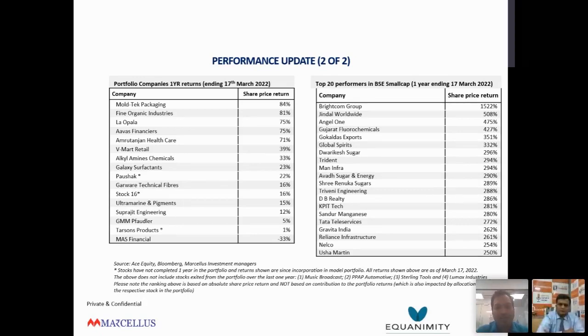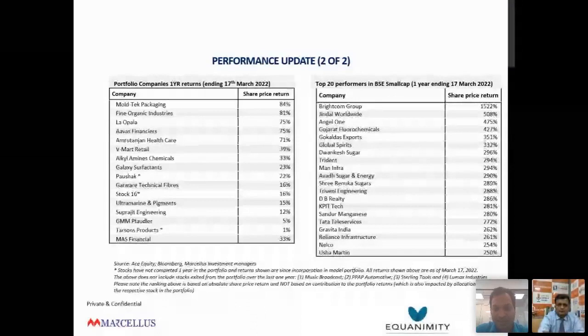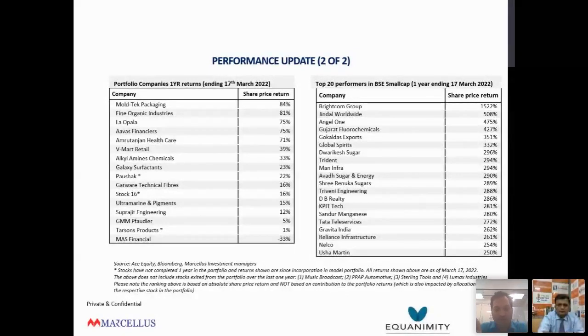Secondly, which was not by design, some of the stocks we have exited. For example, the note is there at the bottom: Music Broadcast, PPAP, Sterling Tool, and Lumax. These companies which we have exited, we have replaced with companies like Tarsons. Then there is one new stock, stock 16, which you can see. We have not named it yet. We'll disclose it in our newsletter. Then we have added a few in the last 12 months, which are more liquid than the stocks which we have exited. So that has also increased the space in the fund.